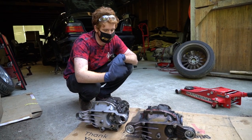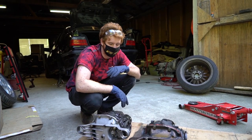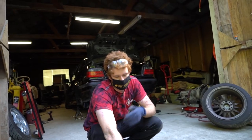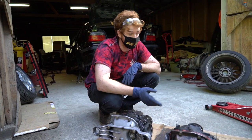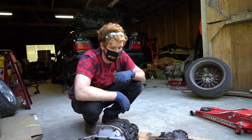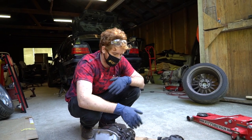Now, first thing we have to do is remove these diff bushings. These are solid bushings, so they might be a little bit difficult to actually get out of there, but we'll make it work. We should just hammer them out, and we're gonna slap them in this diff. Another thing, we gotta change these axle output flanges. This is a 328. My car is an M3, so the M3 ones and the 328 ones are a little bit different. So we're gonna pop the flanges out. That's super easy. We'll show you how to do it just for kicks.